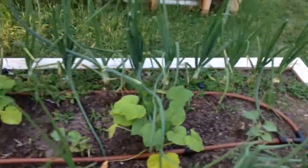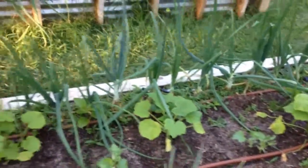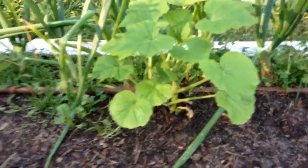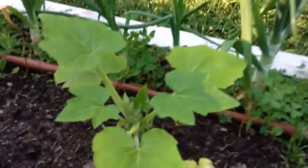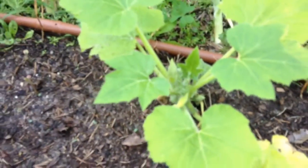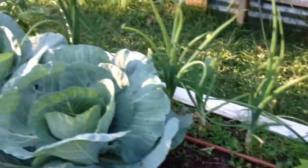You can see that these are ones that I started from seed, and they're doing pretty good. Also needed a place to put some zucchini and squash that I had purchased for $2 a piece from Home Depot a couple weeks ago. And this is kind of a temporary home for them, but you can see they are doing really well. And if you zoom in on one, they are actually starting to drop fruit already. It's a little bit early, so I'll probably pick those off. So those are looking great.